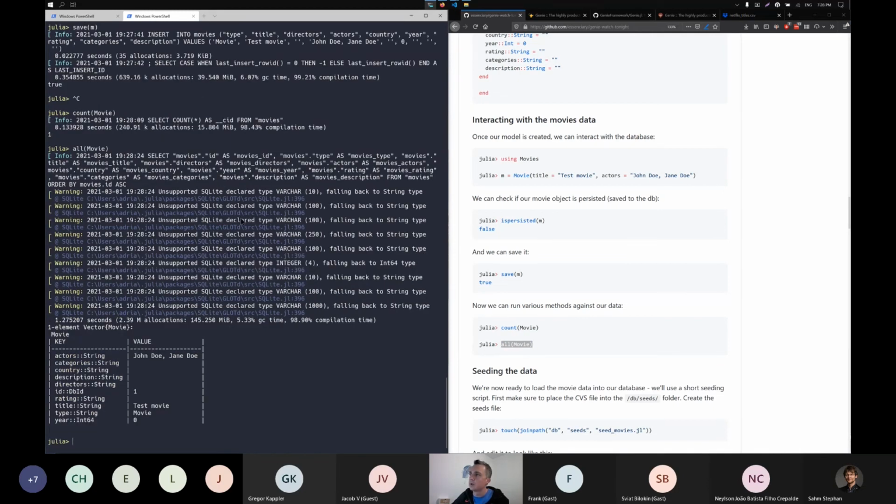There are some warnings which also come from the SQLite package. But yeah, the all function retrieves all the instances, all the movie objects from the database.